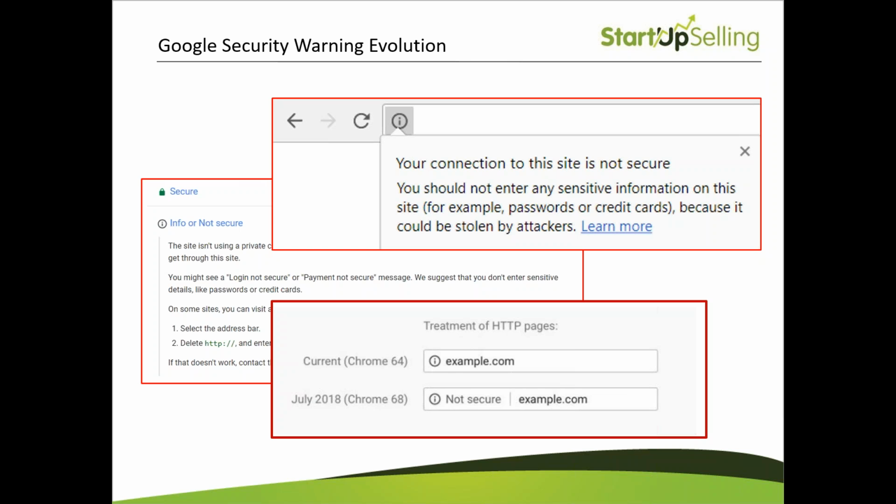So let's look at a couple of images here. On my screen, you could see a round eye. And if that doesn't say secure, or if it's not green, depending on the browser, it might have a lock on it, a green lock. If that means your site is not SSL, that's the early warning that was happening with most of the browsers.